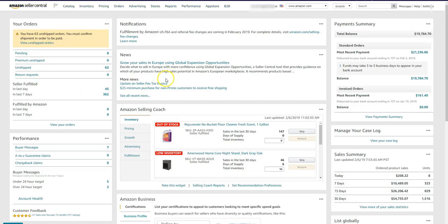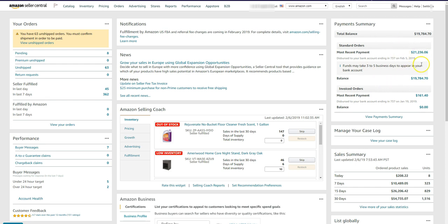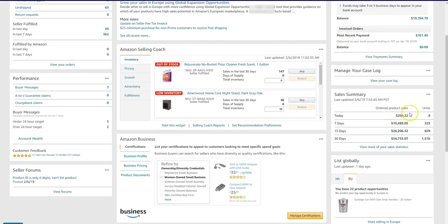Okay. Yeah. So Amazon is your Seller Central. Basically, you've got your pending orders, unshipped. Buyer messages, your feedback, very, very key. 4.7 stars over the past 12 months, 151 ratings. Total balance, most recent payment, which is made to Payability, since we use Payability. If not, this will go to your checking account. Again, this is what we have today. 200 in sales so far.